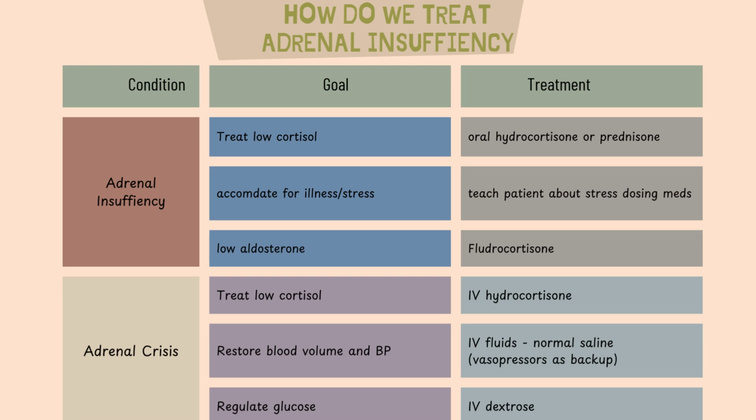Now, once the patient is stable, long-term management means replacing what's missing. So for cortisol, we give hydrocortisone. It's usually in 2 or 3 daily doses to mimic the body's natural rhythm. Some patients may use prednisone instead, but hydrocortisone is really physiologically a little bit more accurate.